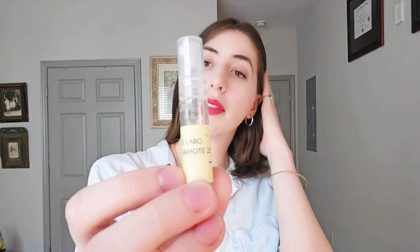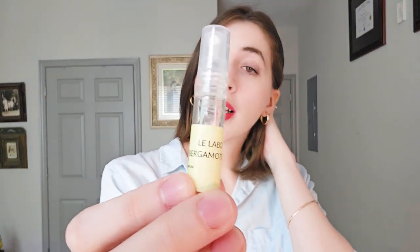Then, another one. This is unisex, I believe. This is from Le Labo, Bergamot 22. So obviously from the name, it's a bergamot fragrance. And it's a pretty light fragrance, lighter than the others. I would say maybe 2 to 3 hours longevity.